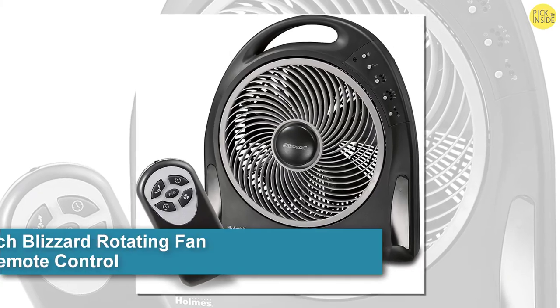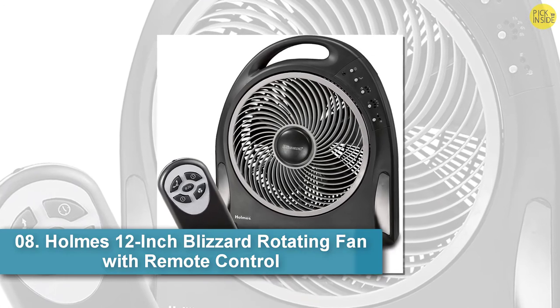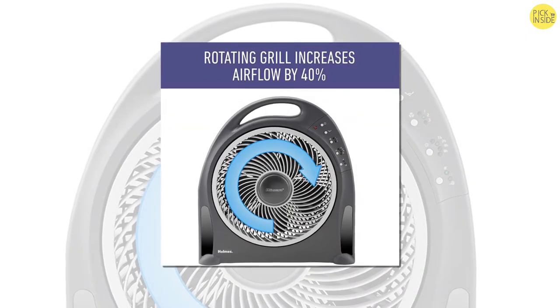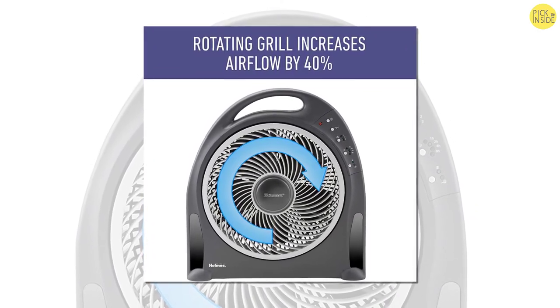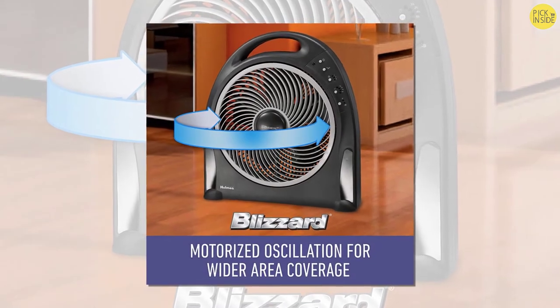Holmes 12-inch fan blizzard rotating fan with remote control. Create a blizzard of coolness with this powerful fan. Specially designed motor and blade combination effectively propel airflow and generate cooling comfort. 3-speed settings, 2 breeze settings and an adjustable tilt head help you precisely direct the airflow for maximum effectiveness.